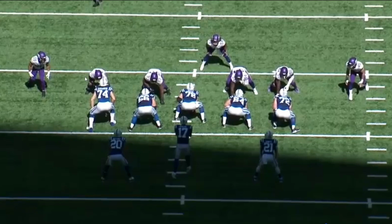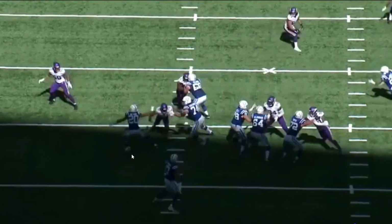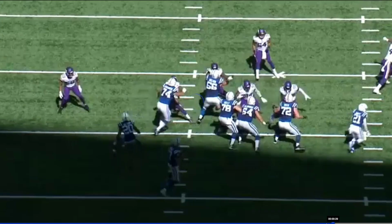On this first play, Ngakoue is going to show what he does best. It's use his finesse, use his spin move. And here you're going to see him go inside, get Castonzo off balance, get him running, and then immediately spin back and get pressure on Rivers. Let's see here. Yeah, really good play there from Ngakoue. Really good job from him.